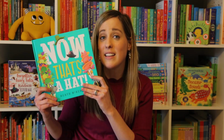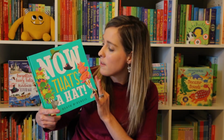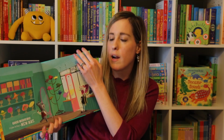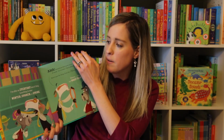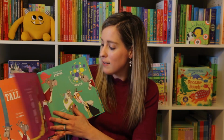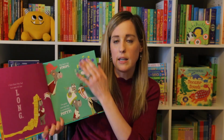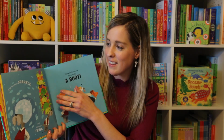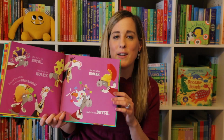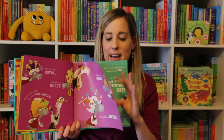All right, do you have a silly kid? This is a perfect one for them. This is Now That's a Hat. And so the dog is going into a hat store trying to find the perfect hat and learning all different adjectives on the way, which I like, but it's silly because there's hats, even like a potty, you know, and then other hats like a disco ball. So your kids will really enjoy learning about all the different hats and laugh along the way.